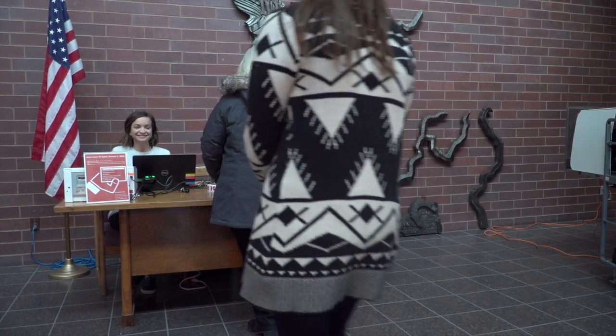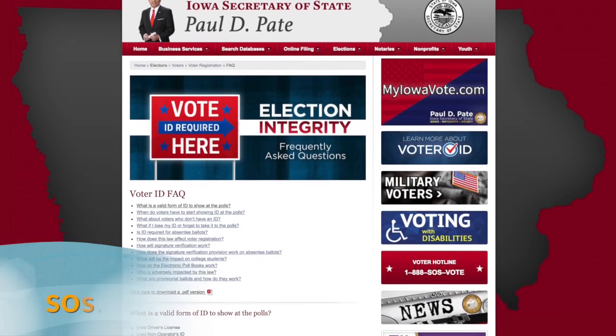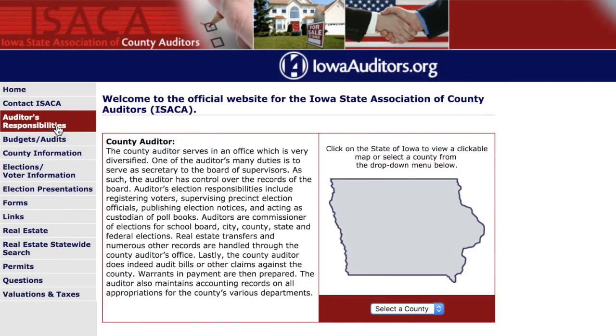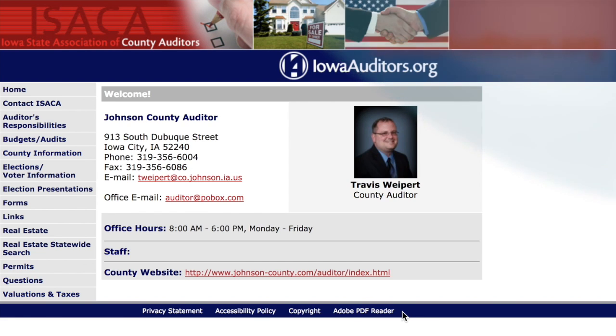These changes will impact all Iowans, so make sure your voice is heard by understanding them in advance of the next election cycle. The Secretary of State website lists all the rules and deadlines. Just head to sos.iowa.gov. Another great resource is the Iowa State Association of County Auditors. There you can find voting information, as well as contact information for your local county auditor's office.